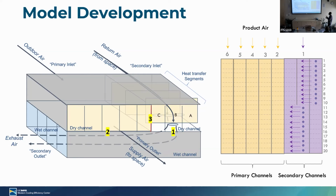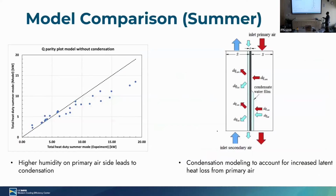I don't get into too much detail on it, but the main thing is that with the winter mode, we're able to predict things very closely, and that's because it's a lot simpler. It's just normal heat exchange, not much water in there, and we got pretty good at predicting the heat transfer and the energy savings. But interestingly, what I am going to show is the summer mode, where if the outside temperature is really high, we started seeing some deviation between our model and the experiment.